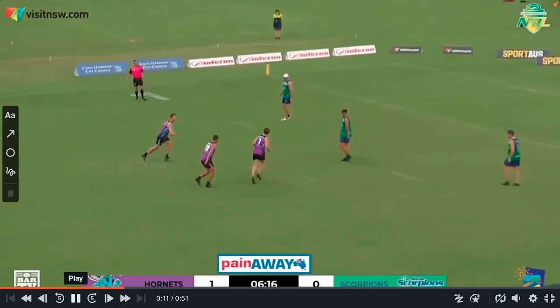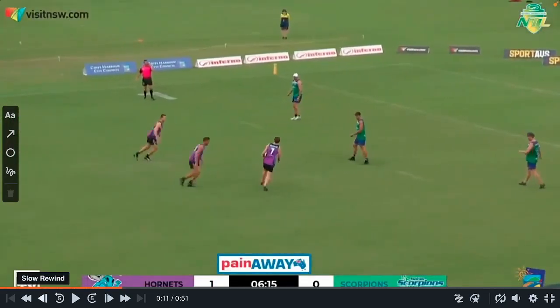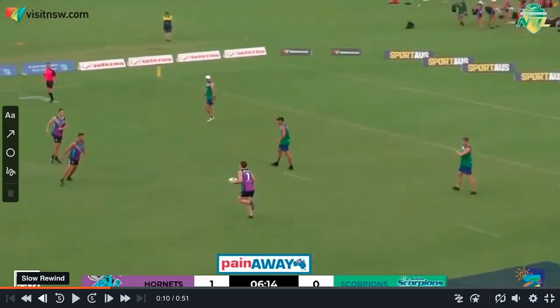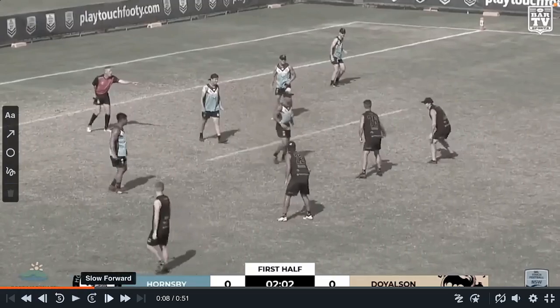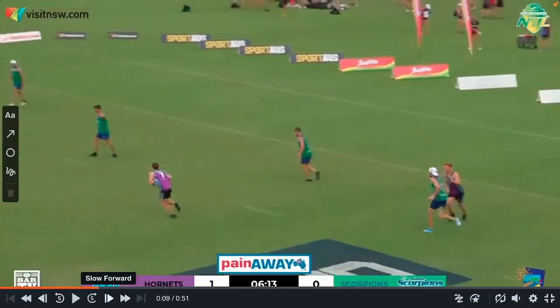So as you can see, this is NTL's in the following year, in 2021. And Scorpions, they do have Hornsby in their region, and Hornets have Doyleson in their region. So these teams made up a lot of those players.